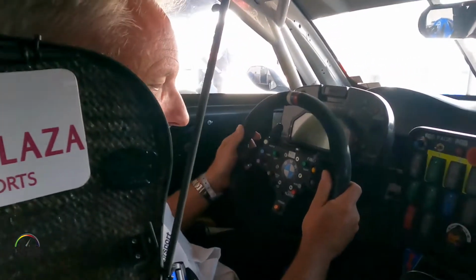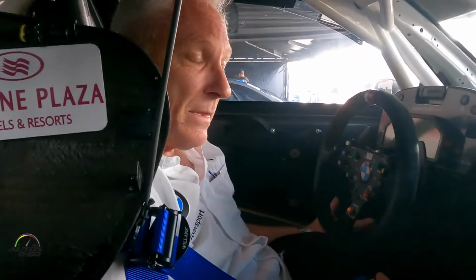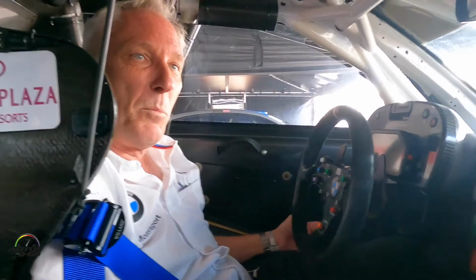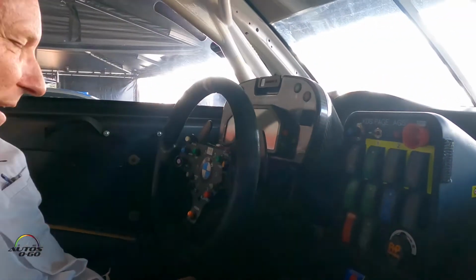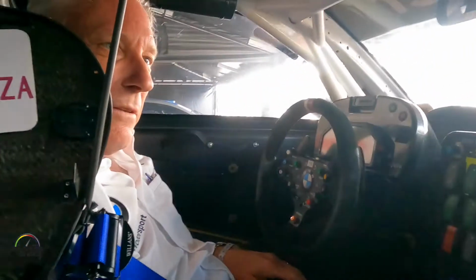And then in order to fit different drivers, because this was an endurance race car, rather than moving the seat for different drivers, you move the pedal box. So there is a movable pedal box. There's a lever on the side, and during a pit stop you can adjust the pedals to fit your needs.